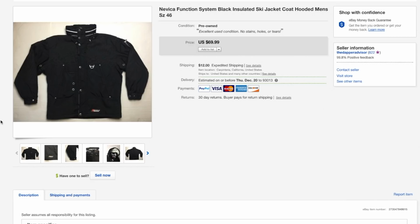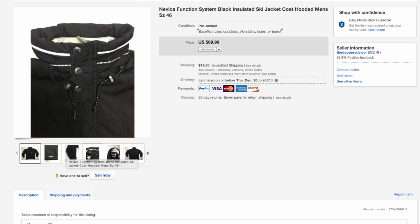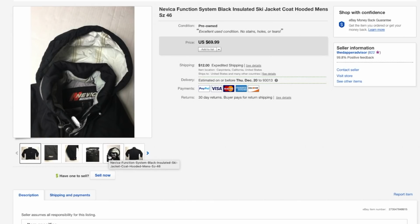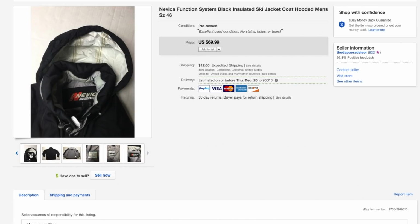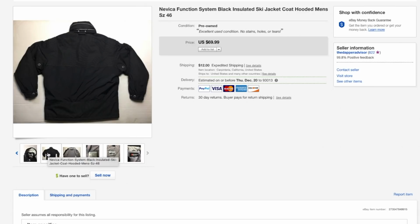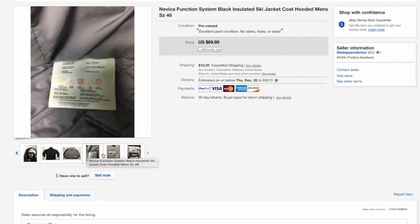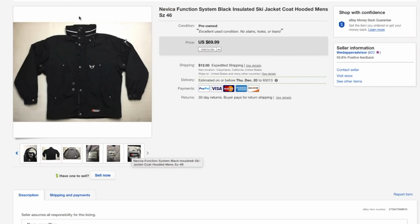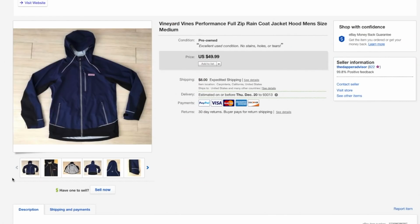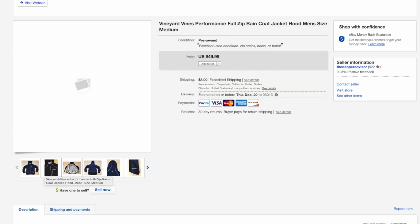Next up is this Nevica ski jacket, and I've had this jacket for at least 8 months. It took a very long time to sell, but it finally sold for $50, and as soon as I got the offer, I accepted it immediately. And thankfully it shipped to the West Coast, so I made maybe a couple dollars on shipping. But overall, I'm just glad to see this gone, because like I said, I had this for a very long time.